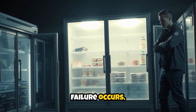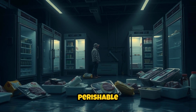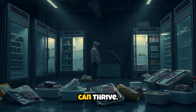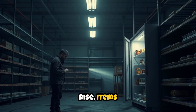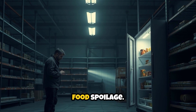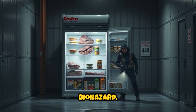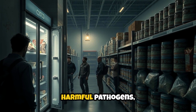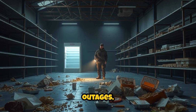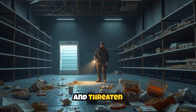When a power failure occurs, one of the immediate concerns is the loss of refrigeration. Without electricity, perishable foods stored in refrigerators and freezers quickly begin to warm, creating an environment where bacteria can thrive. As temperatures rise, items like meat, dairy, and prepared meals become unsafe to consume, leading to significant food spoilage. This not only results in economic loss, but also poses a serious biohazard. Spoiled food can harbor harmful pathogens, increasing the risk of foodborne illnesses. In large-scale outages, the accumulation of decomposing food can further strain waste management systems and threaten public health.